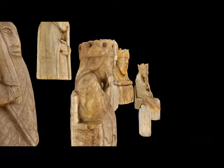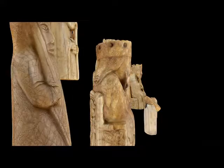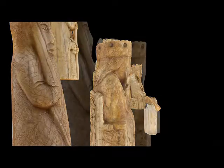The pieces have been carved in amazing detail. The drilled holes for the eyeballs and the sharp lines used for the intricacies of the hair and clothing. The smaller, plainer pieces are pawns.